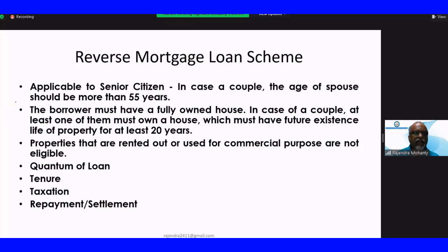This reverse mortgage loan is totally the reverse of the housing loan. In a housing loan, normally the bank gives a loan to buy a house. In a reverse mortgage, somebody is already in the house. It is his house, and he gives this house to the bank as security. The bank pays him a monthly installment against the security of that house. That is the reverse mortgage loan scheme, and it is applicable to senior citizens only, that means 60 years and above.